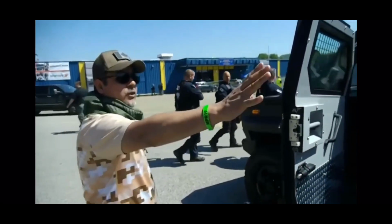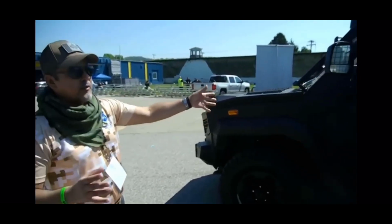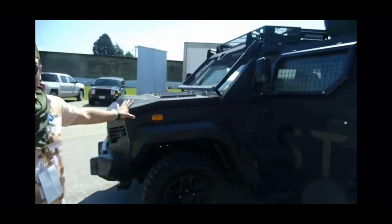Really strong features of our vehicle is that our vehicle is just one complete hull. It's not based on just front segments. So the front end is fully armored as well.